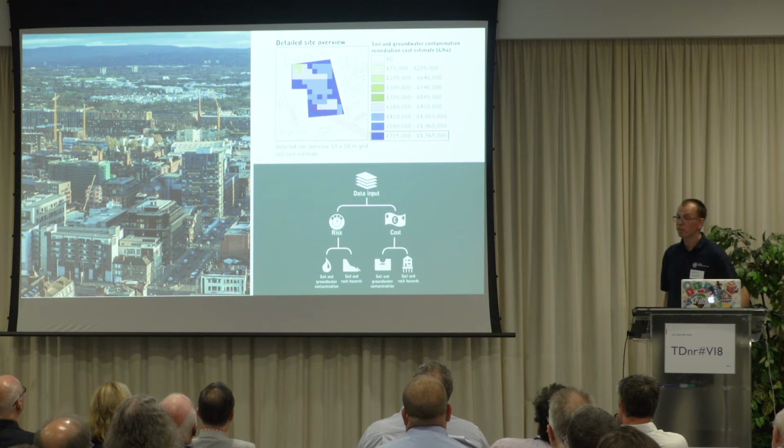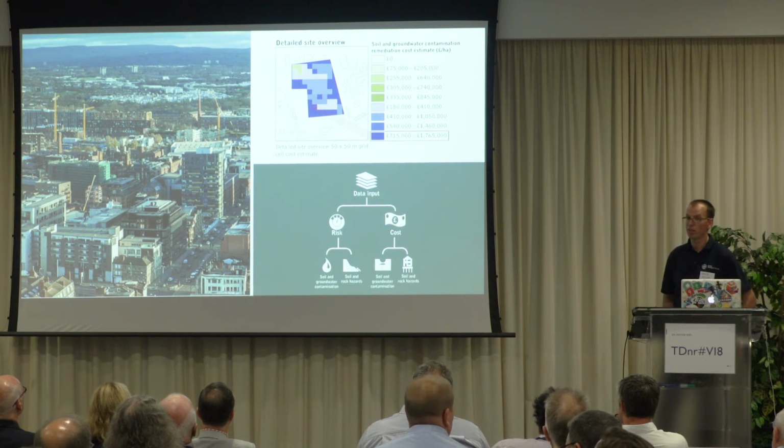By doing this, we were delivering to the stakeholder exactly what they required, and it meant that they weren't having to interpret the geological data themselves. We'd already done that in presenting it in the GIS. Another output that they actually asked for was paper maps of all their sites, because it helped provoke discussion around the table when they were having their meetings within the local authorities themselves.